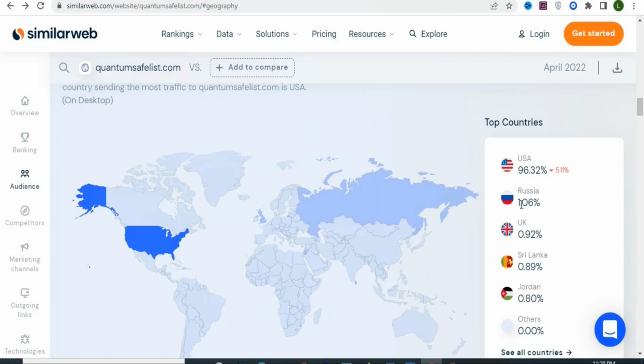You can see 1% is from Russia. You can see 0.92% is coming from UK. You can see 0.89% is coming from Sri Lanka. You can see Jordan, and then 0 from the rest. So you can see that nearly 100% of the traffic is coming from the United States. So it is good we promote the product on that platform, because we are going to get people from the United States to sign up for the offers.